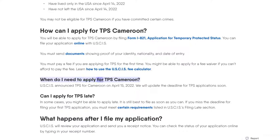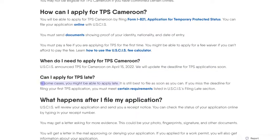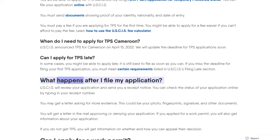When do I need to apply for TPS Cameroon? USCIS announced TPS for Cameroon on April 15, 2022. We will update the deadline for TPS applications soon. Can I apply for TPS late? In some cases, you might be able to apply late. It is still best to file as soon as you can. If you miss the deadline for filing your first TPS application, you must meet certain requirements listed in USCIS's Filing Late section.